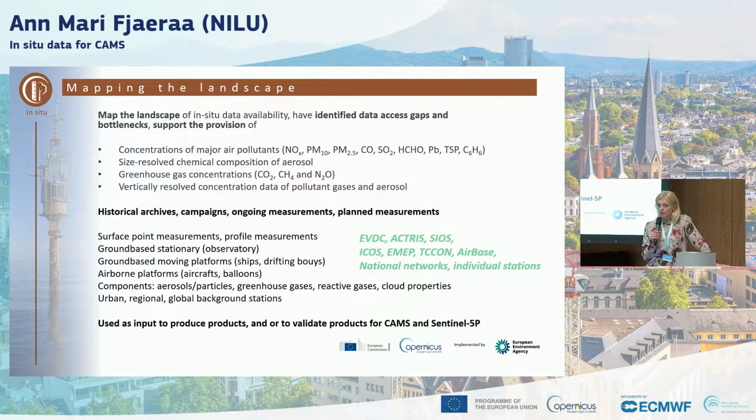And I've listed in green some of the major frameworks or infrastructure that deliver data, but some of the homeless data does not even know in which of them they belong. So part of the COINS consortium is also to give recommendations on where to put this. And as you see, it's of course the surface point measurements and the profile measurements, but also different airborne platforms and so on that will be taken into account in this. And it will be on urban, regional, and global scale, as said.